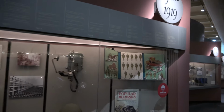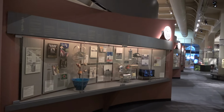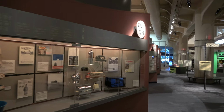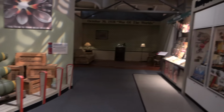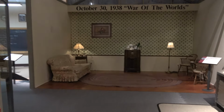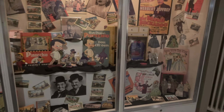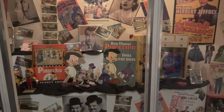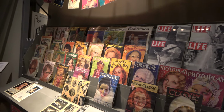So the exhibit's kind of like you're walking through the Carousel of Progress as you're essentially going through time throughout the 20th century. Got all sorts of stuff, war stuff, a mock-up of what a living room would have looked like as they listened to the War of the Worlds in 1938. Oh, and various toys and stuff like that. Hollywood souvenir store, and what a newsstand would have looked like.